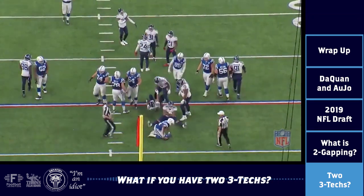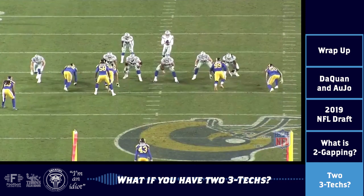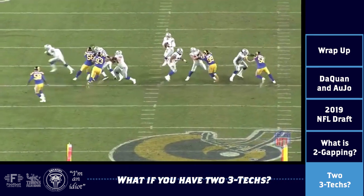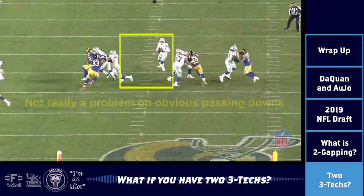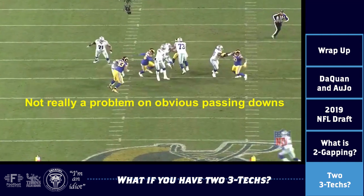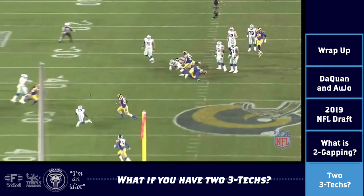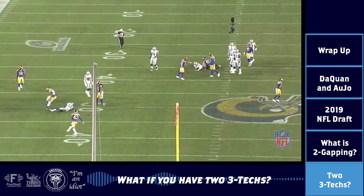So what problems would arise from both those players playing 3 technique at the same time on each side of the nose tackle? So ultimately it's hard to explain without a diagram, really. And we'll have diagrams, I'm sure, on the video, and we'll have them on the thing too. So bear with us. This is not made for audio.